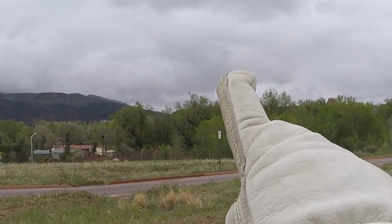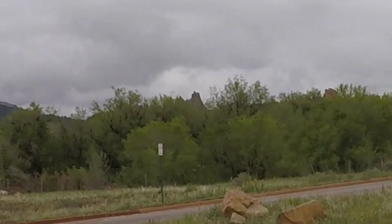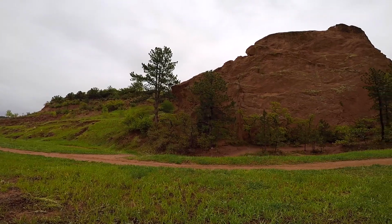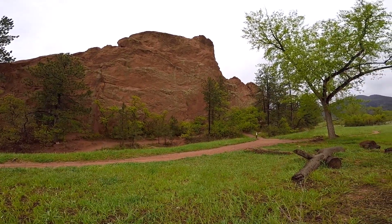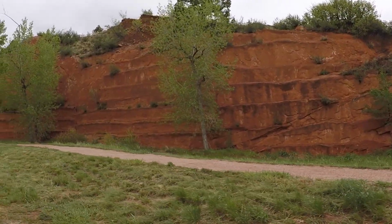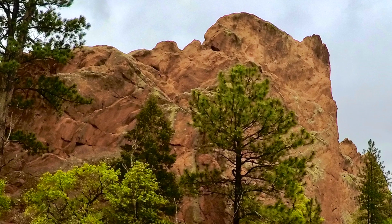Right over there is the Garden of the Gods, poking up above the trees. There was rock mining here in the late 1800s, creating a small pond. While most hogbacks are untouched, the chiseled steps on some create a unique feel to this park.